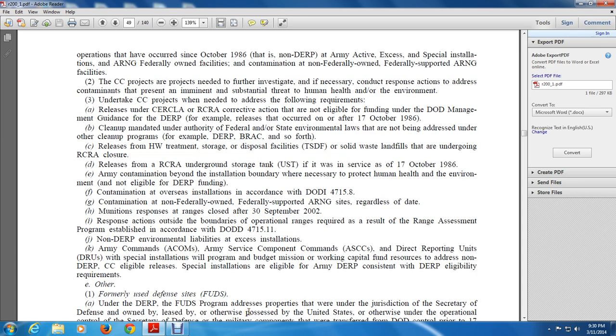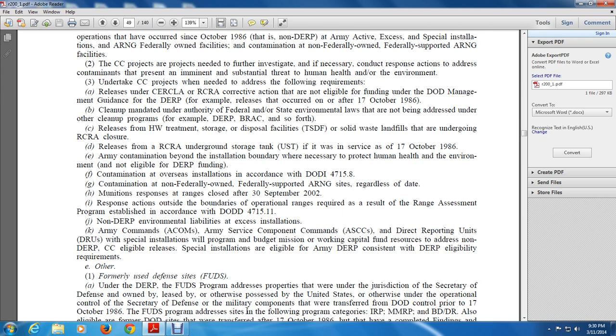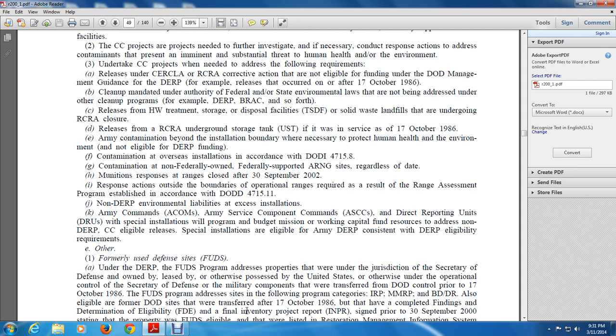Other than informally used defense sites, the FUDs program under the DERP addresses properties that were under the jurisdiction of the Secretary of Defense, owned, leased, or otherwise possessed by the United States, or under the operational control of a military component, and that were transferred from DoD control prior to 17 October 1986. The FUDs program addresses sites in the following program categories: IRP, MMRP, building demolition, and cleanup, and they are eligible for DoD sites transferred after 17 October 1986.